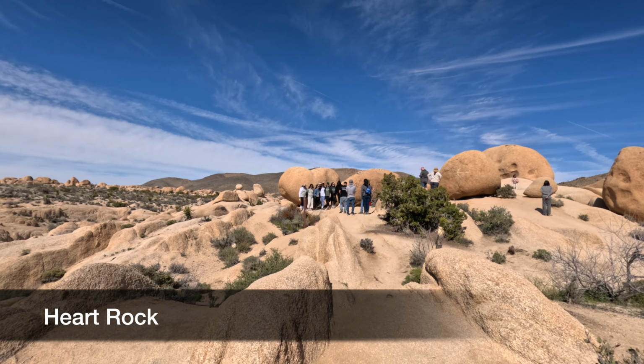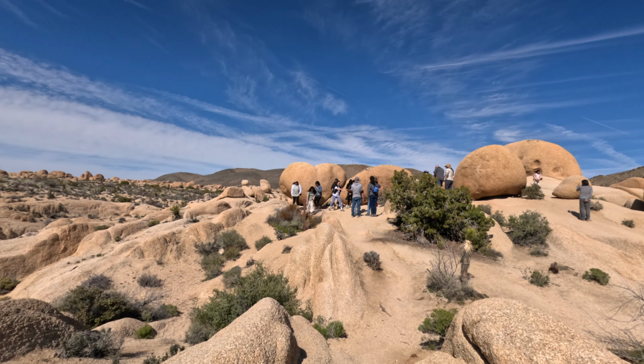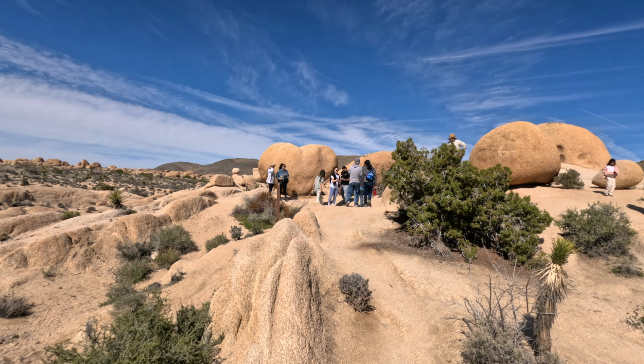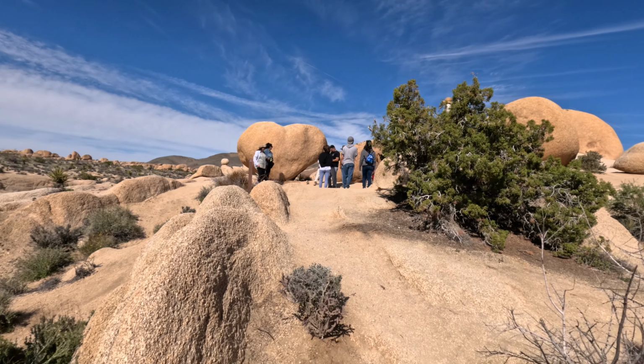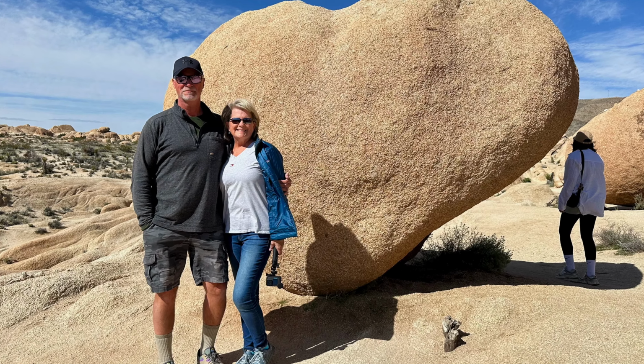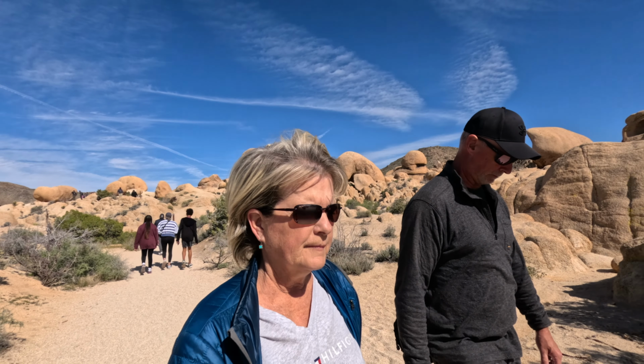There's Heart Rock, if you couldn't tell. We just hiked to Heart Rock after seeing Arch Rock. Lots of people. It's Good Friday, so lots of people.